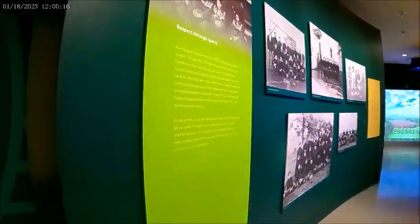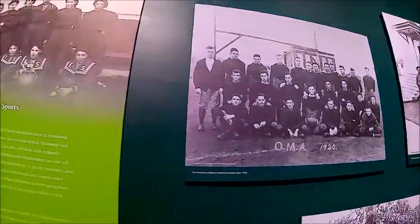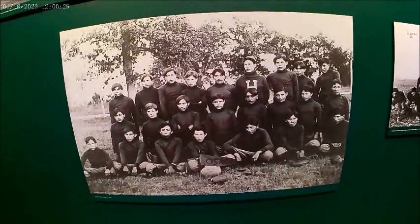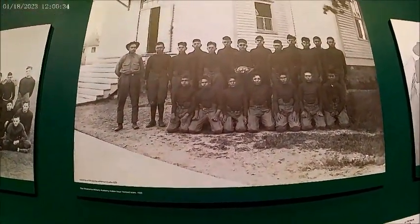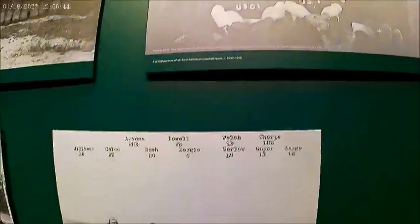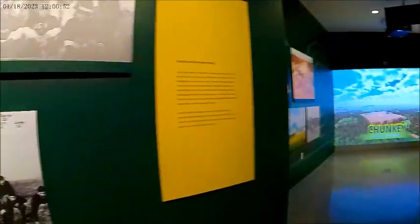Wow. Respect through sports, it says. Football team from 1905. It's Oklahoma Military Academy Indian Boys Football Team 1920. Here's a group portrait of all First American Baseball Team 1900 to 1910. Wow. This is members of the Carlisle Indian School football team circa 1912. Wow.